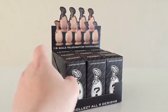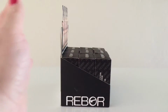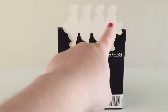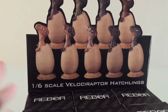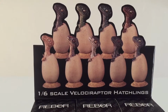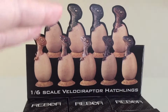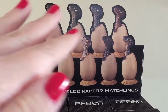And just to show you the little case here, it is quite petite. It's a very small case, as you can see, but it still looks really good. You get the REBOR logo there on the side, here at the front, collect all 9 designs, and at the back you have the little cutout, which you had to flip over, as I have it right there. And those all look really, really cool. You can see all 9 possible designs here. And you never know what you're going to get, of course, since they're blind boxes. But in this case, you are assured that you're going to get all 9 designs, which is great. And as you can see, they're all the same sculpt, but with different coloration.